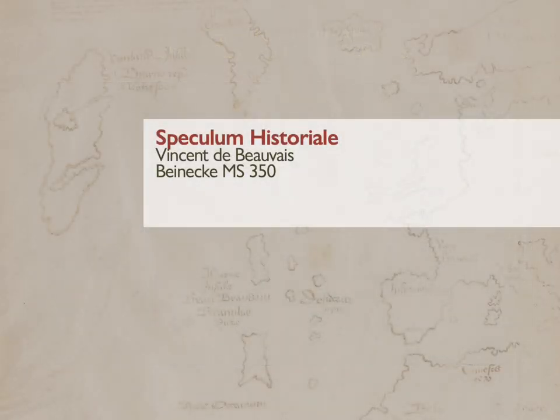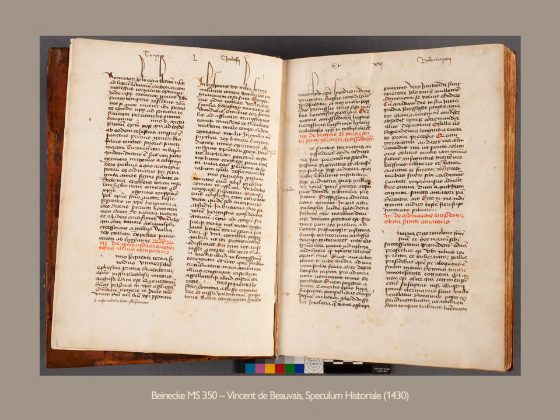Vincent de Beauvais' Speculum Historiale. The Beinecke Library's copy of the Speculum Historiale is the second volume of a popular medieval encyclopedia in four volumes. This copy is thought to have been written during the Council of Basel, which took place between 1431 and 1449. The Speculum was a common volume in medieval libraries.